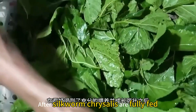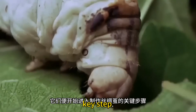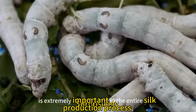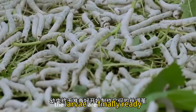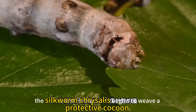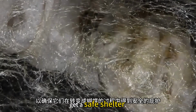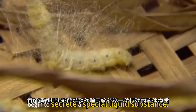After silkworm chrysalis are fully fed and grow strong, they begin to make silk. This is the key step, and it is extremely important in the entire silk production process. Surprisingly, after 40 days and 40 nights of continuous eating, the larvae are finally ready to start making their silk cocoons. But before starting this process, the silkworm chrysalis will experience a short rest period. Then, the silkworm chrysalis begins to weave a protective cocoon to ensure that they have a shelter in the process of transforming into butterflies.